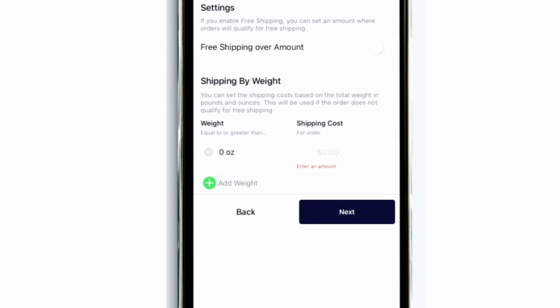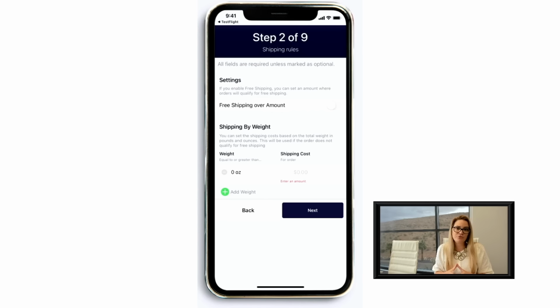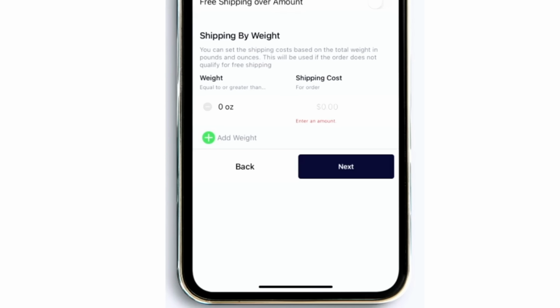Now, if you do a weight-based shipping, some consultants still do it by weight, you are going to want to figure out what those weight ranges are, and you will use that plus button there, the green plus button that says add weight, and you'll put in that table or that scale for those different amounts. So if it's a lower amount starts at $4, then the next weight range is $4.50, that kind of thing. You just keep clicking the add weight amount.